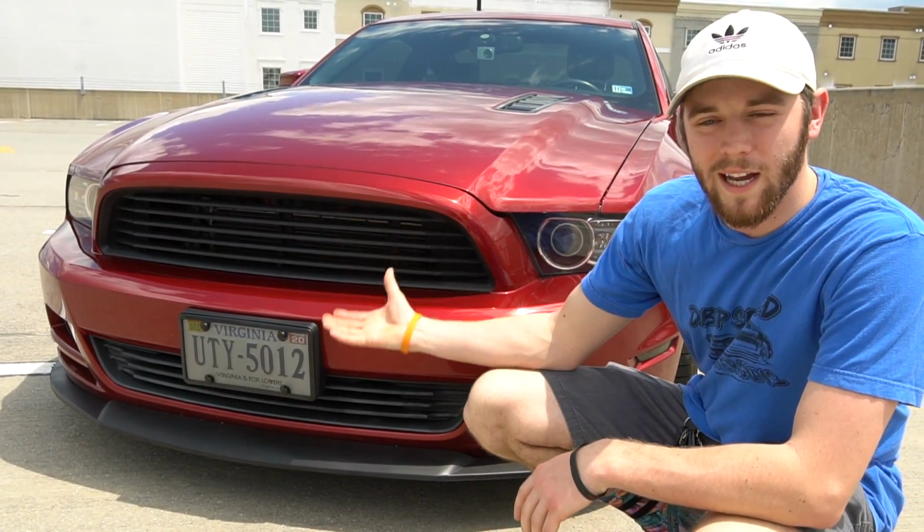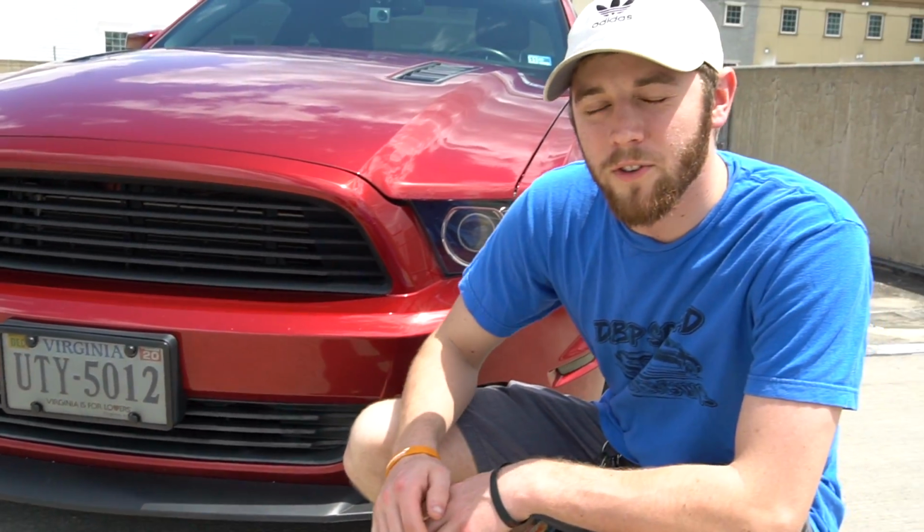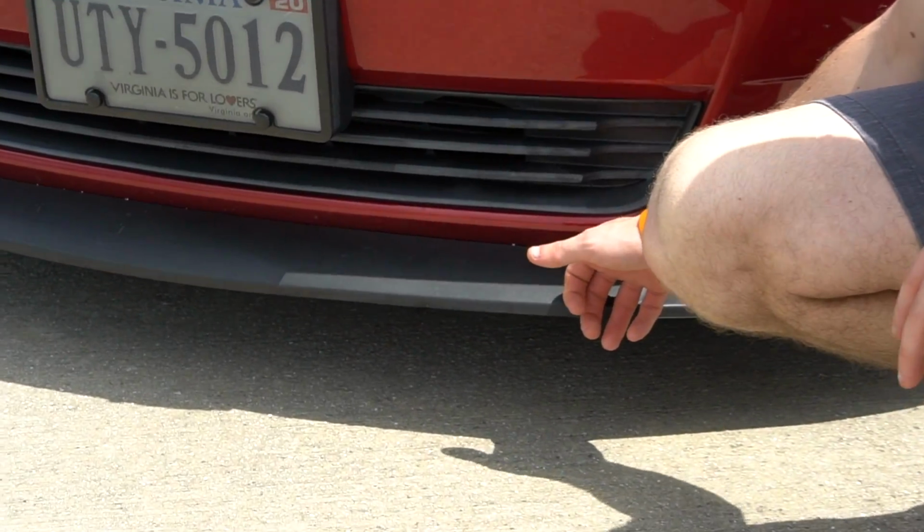So coming into why I have these mods on my front end, it came with the upper and lower grille. I like the style of it. It actually flows really well. I think it gives an aggressive kind of look. I went ahead and threw the Roush chin spoiler on because I had the stock one.